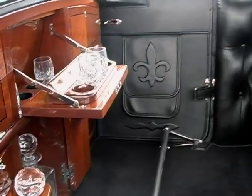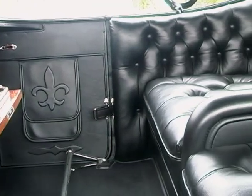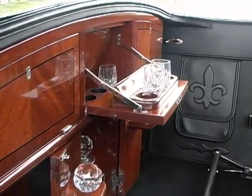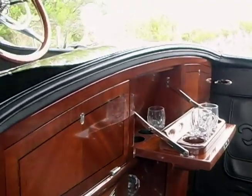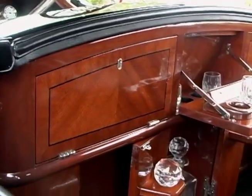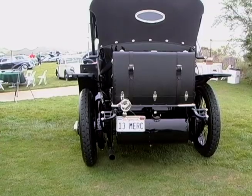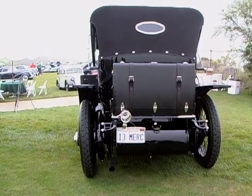The back compartment is very luxurious. You can tell it was a different day. It has the decanters and glasses so you could enjoy your favorite beverage on the road. There's some nice wooden glove boxes and mat boxes as part of that console as well. And then off to finish off the back of the car is a large trunk.